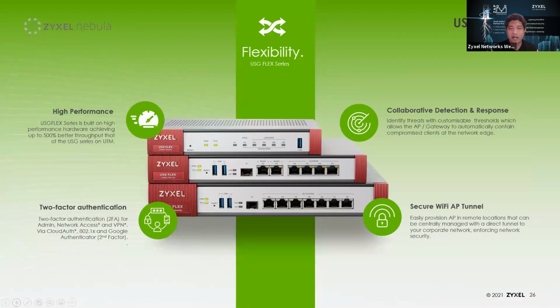So our USG Flex is something we released about 6 months ago on this platform. USG Flex gives you higher throughput, advanced throughput with higher security UTM, up to 500% more than the previous generation of USGs. And it provides you that collaborative detective response when using it with our access points, 2-factor authentication functions for VPN, which is important for remote access, and also with that secure Wi-Fi functionality, be able to provision those remote locations. Those are really the key features when using it with Nebula, and be able to use this flexible platform to provide you a secure, high-speed threat management solution.